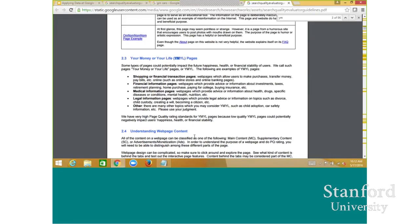Now, these evaluations aren't used directly in our ranking function. They're used just to help us understand whether changes to our ranking are working.